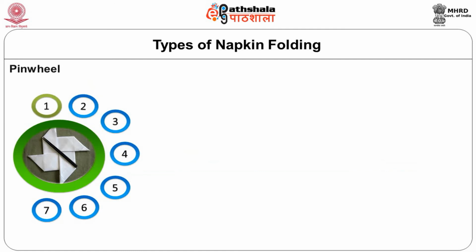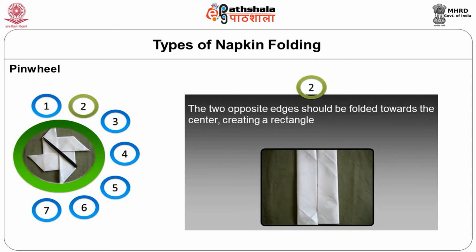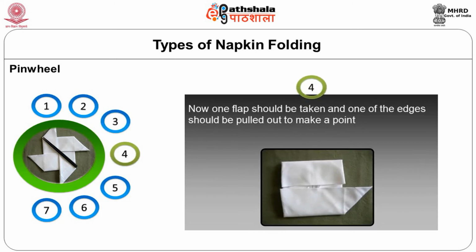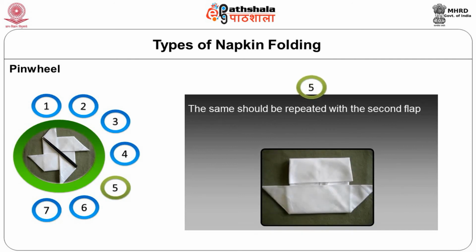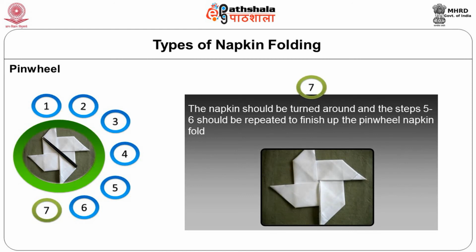Now let us see how to prepare a pinwheel type of napkin folding. To prepare this type of fold, the different stages are given. The first stage will be all the tips of the napkin should be folded into the center. Next, the two opposite edges should be folded towards the center, creating a rectangle. In the next step, the two short edges of the rectangle should be folded towards the center. Now, one flap should be taken and one of the edges should be pulled out to make a point. The same should be repeated with the second flap. With the right flap, it has to be pulled down. The napkin should be turned around and steps 5 to 6 should be repeated to finish up the pinwheel napkin fold.